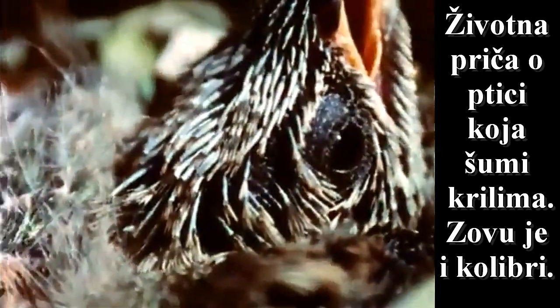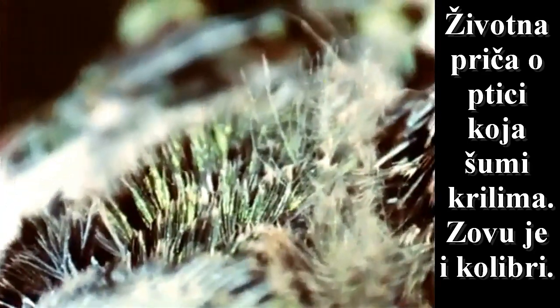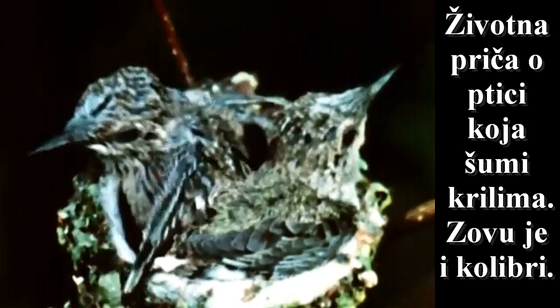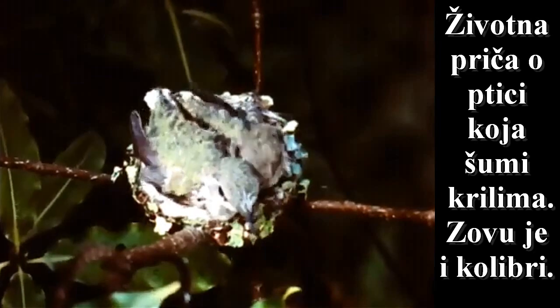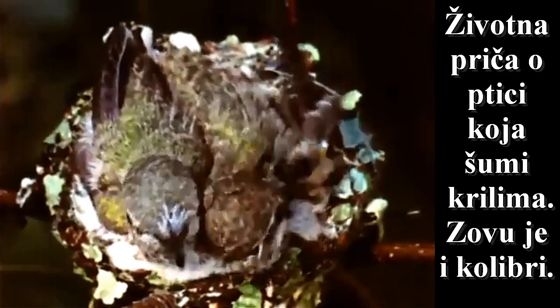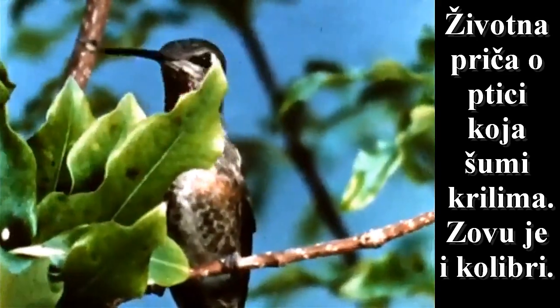Seventeen days after hatching, the chick's back is covered with iridescent feathers. Thus far, they've been totally dependent on their mother. Now the fledglings begin to exercise their well-feathered wings. Unlike most birds, they practice flying before they leave the nest. The mother waits.